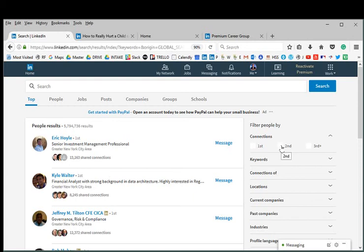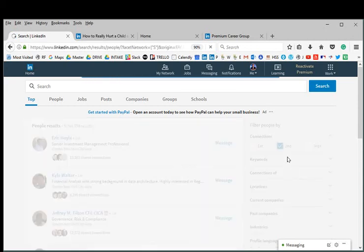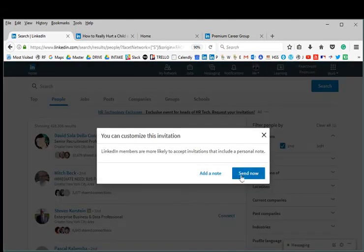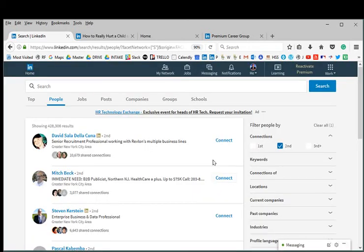Now, I want to increase my network. So what do I do? I click on second degree, and these are all people who I am not connected to. So I'm just going to do the first 3. It doesn't matter. Send now. You can customize, but I don't want to customize. And I forgot, it won't let me do this because I am maxed out at 30,000. So let's just say I had clicked here and here and here. These would change from connect to invitation sent.